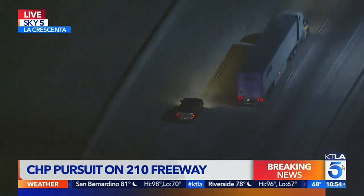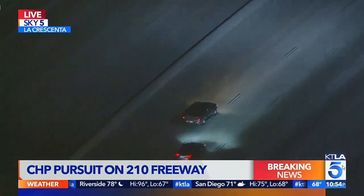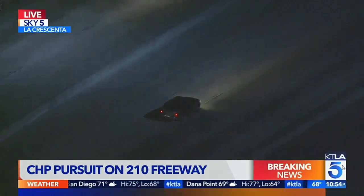And you can see his speed has picked up, but his driving isn't quite as erratic as he was dealing with the Whittier PD. Probably the fact that there wasn't a big bright light shining on him, he thought he could get away before that air unit gets here. But right now, once the air unit's over you, you're done. So he's right now just running for no reason.